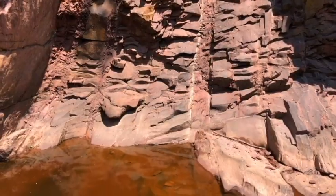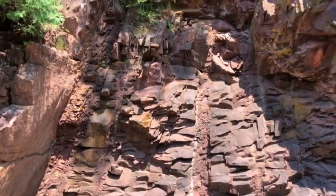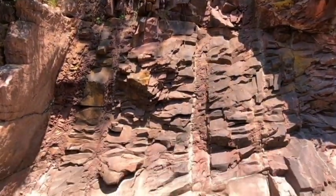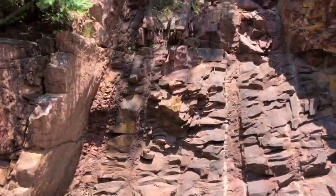Look at the darker receding shales in between the protruding sandstones, and some of the contacts with the sandstone is green.